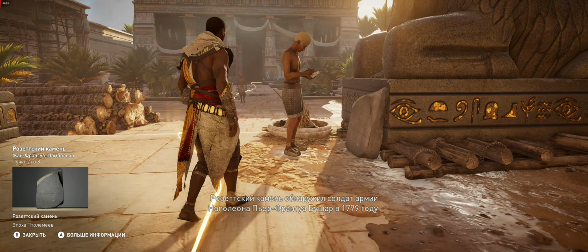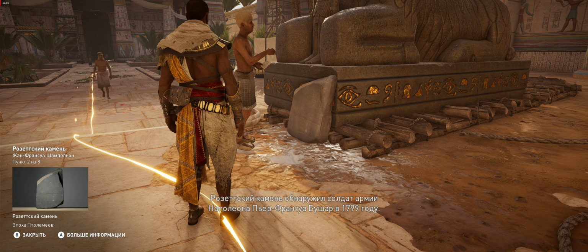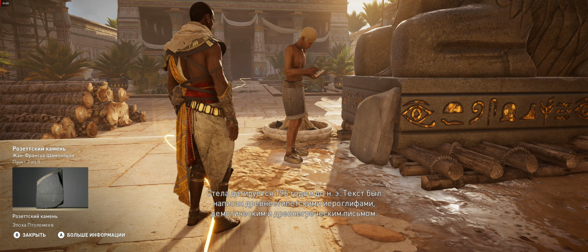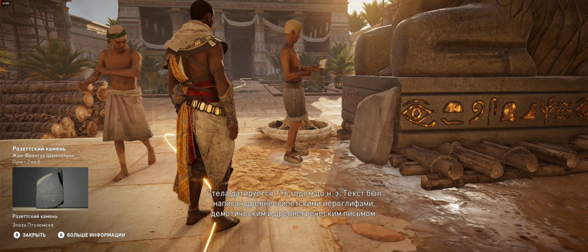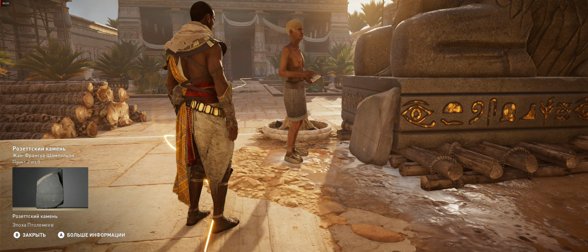The Rosetta Stone was found in 1799 by Bouchard, a soldier in Napoleon's army. The stela dates from 196 BCE, written in ancient Egyptian and Greek with three scripts: hieroglyphics, Demotic, and Greek alphabet.